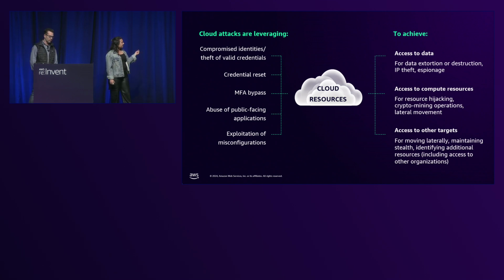We also see some MFA bypasses through the theft of sessions or cookies within the cloud environment. Again, depending on if there's a specific endpoint that was compromised, and that is a developer's laptop, and they've been using that system to access other resources, the threat actor can use those same access avenues to pivot to the cloud. We continue to see abuse of public-facing applications.